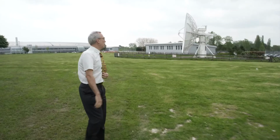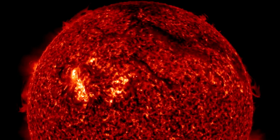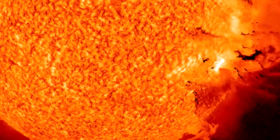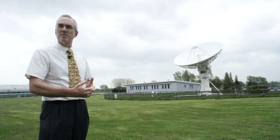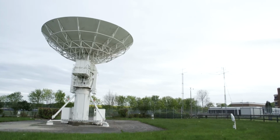So this is the dish, or one of the dishes that we have. What we have here is a link to the missions you've just seen, because obviously we've built instruments, we're flying them, we're operating them, we're looking at the science, but you need to get the data to the ground. That's what this is. So it's a pretty exciting thing to actually have on site.